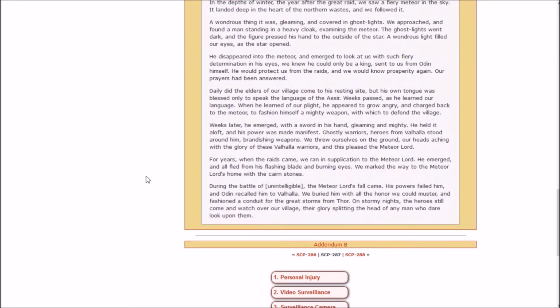Daily did the elders of our village come to his resting site, but his own tongue was blessed only to speak the language of the Aesir. Weeks passed as he learned our language. When he learned of our plight, he appeared to grow angry and charged back to the meteor, to fashion himself a mighty weapon with which to defend the village. Weeks later, he emerged with a sword in his hand, gleaming and mighty. He held it aloft and his power was made manifest.